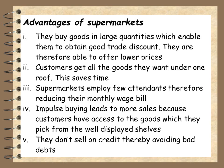Number three, supermarkets employ few attendants, and therefore they reduce their monthly wage bill, because shoppers pick the items themselves and walk with them.